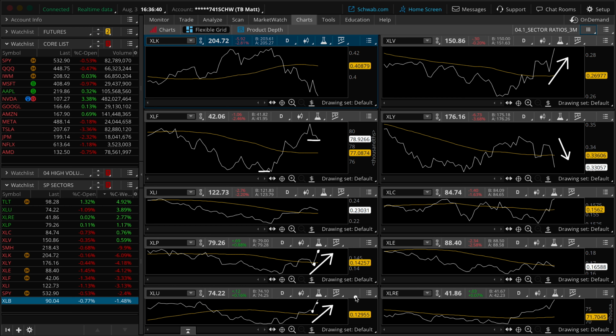Over the 50 SMAs. This is a risk-off sort of look that is brewing in these markets, especially with your larger red flag. I know it's white, but up here in the XLK. If you're not familiar with this dashboard, by the way, check out the ratio tutorial in the top right-hand corner.